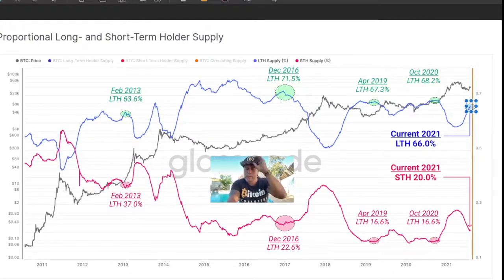If we are able to stay at the 66 level for some months, or maybe even push it up to a 68 level, or whatever, 70, we will see this huge bull run again. That is what this chart is telling me.